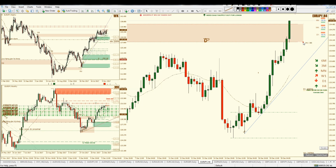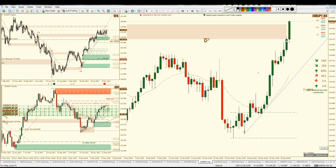It's like water in a balloon. You keep on filling up the balloon. You keep on filling it, keep on filling it, and eventually it's just about to burst. And then when that balloon bursts, it's a huge release. Boom, right through.